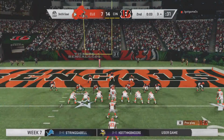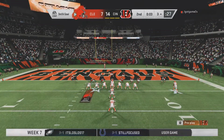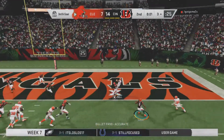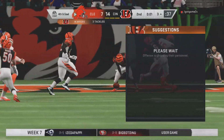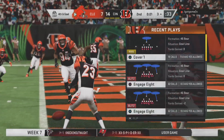This Bengal defense, they passed the first 2 tests. Now it's 3rd and goal. Final play of the half here. It's Rosen to the goal line, but it's incomplete. That was Dante Jackson, the one who got a hand in to knock it away. He was covered by Dante Jackson.